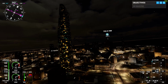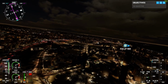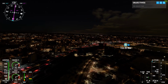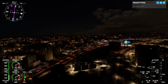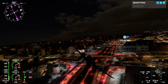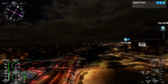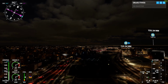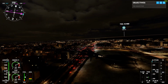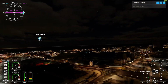Take a closer look. Whoa! Okay, that was pretty close. All right, so maybe this is Highway A. This plane is not so easy to control because it's so maneuverable. I'm sure I don't have something set correctly. So that's the water, right?